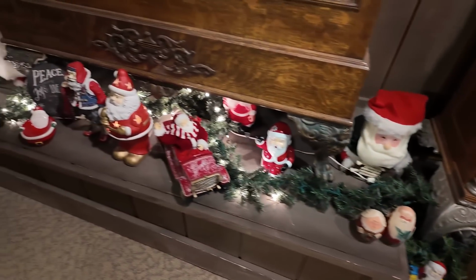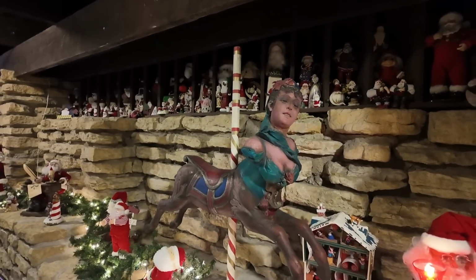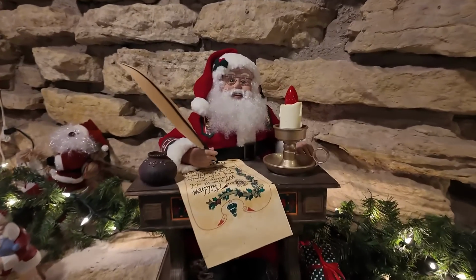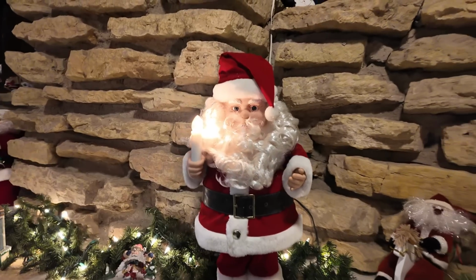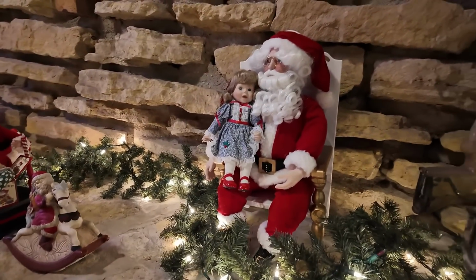It'll be interesting to see how they are incorporated into the exhibits. Another carousel figure there. You can see all the Santas up there. Now, they say there's over 6,000. I especially like the animatronic ones, the ones that have a little bit of movement to them. See Santa writing his list of naughty and nice children. Yeah, more of these Santas with the candle there. I think that's kind of a classic Christmas animatronic Santa with the candle. Oh my. It'd be hard to document every different Santa that they have in here.